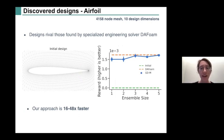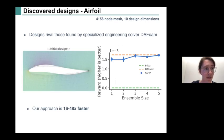And what we're really excited about here is that we're able to discover airfoil wings that obtain comparable reward to this specialized DAFoam solver, which is highly specialized for this type of design, while using a much more generic method of gradient descent on these learned simulator models, which is just pre-trained on random wing configurations. So let me show you examples of that.